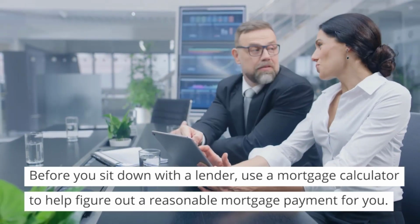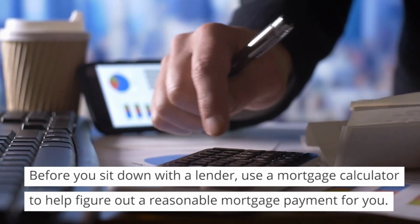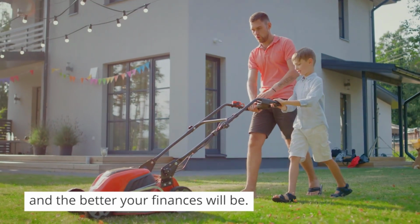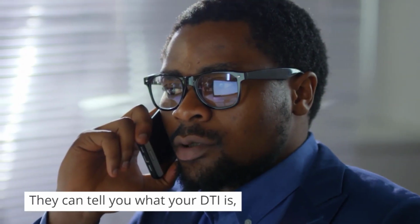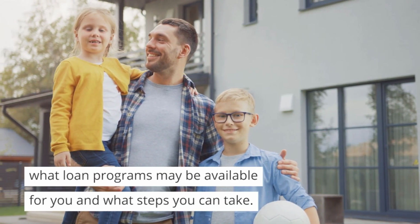Before you sit down with a lender, use a mortgage calculator to figure out a reasonable mortgage payment for you. The lower your debt-to-income ratio, the safer you are to lenders and the better your finances will be. And if you have questions, be sure to check with your mortgage lender. They can tell you what your DTI is, what loan programs may be available for you, and what steps you can take.